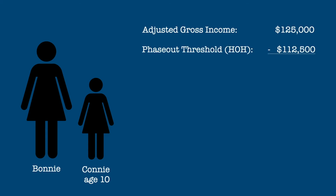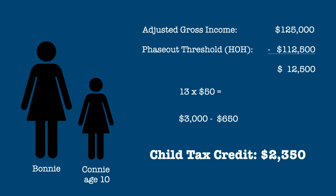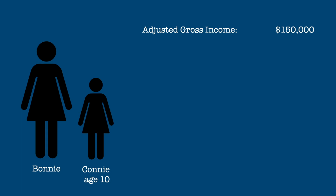So $112,500 is subtracted from her adjusted gross income of $125,000, which results in $12,500. So her income exceeds the phase-out threshold by 12 thousands and a fraction of a thousand, for a total of 13, which is multiplied by $50 to arrive at a phase-out amount of $650, which is then subtracted from the maximum credit of $3,000 to give Bonnie a child tax credit of $2,350.